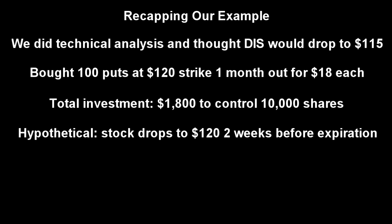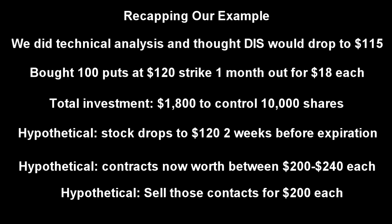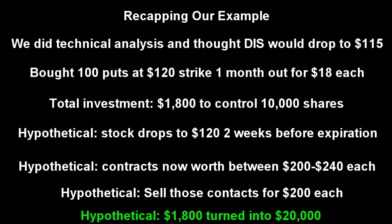For purposes of example, let's say that our analysis was correct and Disney stock dropped to $120 2 weeks before expiration. If we use our trick to estimate what the price would be, we can see that options trading at the money about 2 weeks from expiration are going for between $200 and $240 each. So we're going to do the smart thing and sell those contracts for $200 each. And congratulations, we just used put options to turn $1,800 into $20,000.